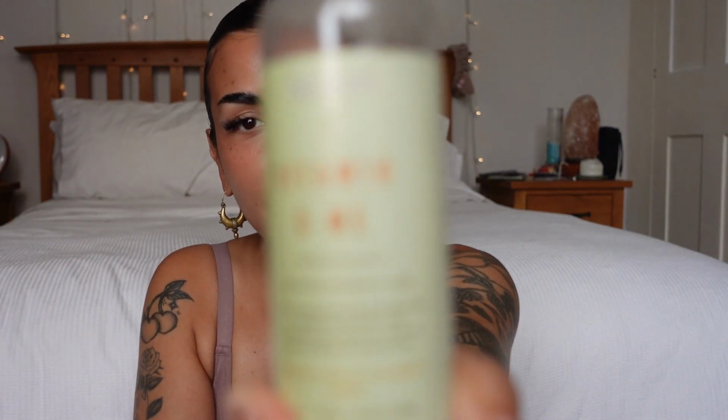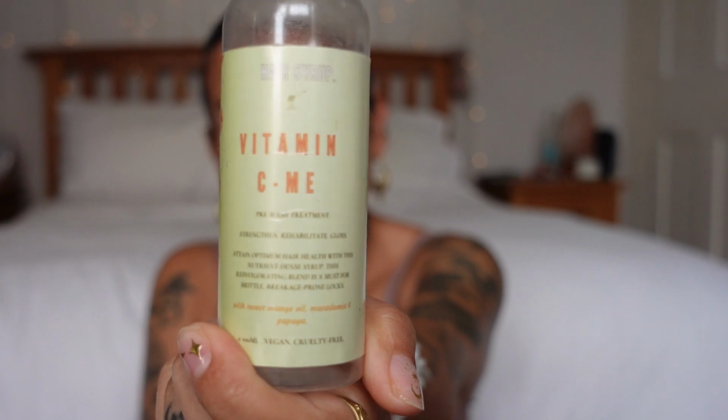You may have heard of this. This is the Hair Syrup Vitamin C Me pre-wash treatment. This is an oil treatment. I have mentioned it in quite a lot of my TikTok videos. You just pop this in the day before or the morning of washing your hair, all through the scalp, all through the roots. Oiling your hair is so good for your hair and your scalp health.